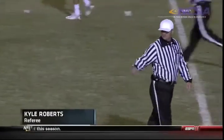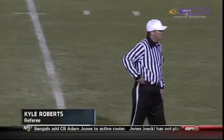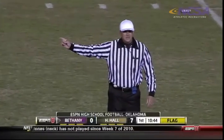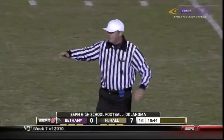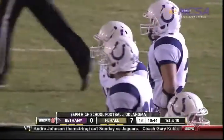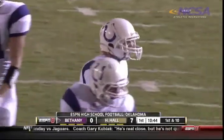Kyle Roberts is our referee. Holding on a defense. A penalty is declined. First down. Penalty is declined. Again, this play is well executed at the point of attack.